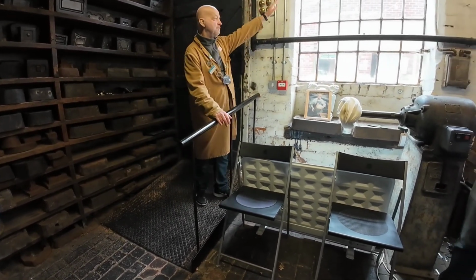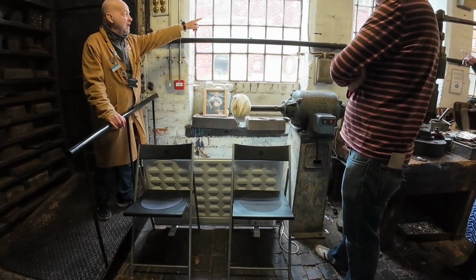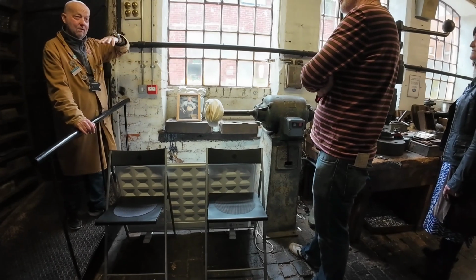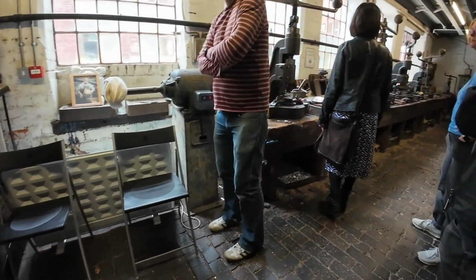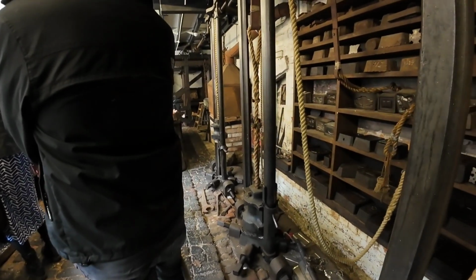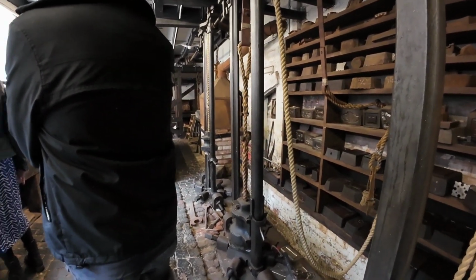Now can you see this pipe here across the window? This is where the gas lighting was. Just a naked flame in front of every window, like a big Bunsen burner. And can you see the little shed over there with the chimney on? I call that the Wendy house. That's the furnace for melting the metal in here.